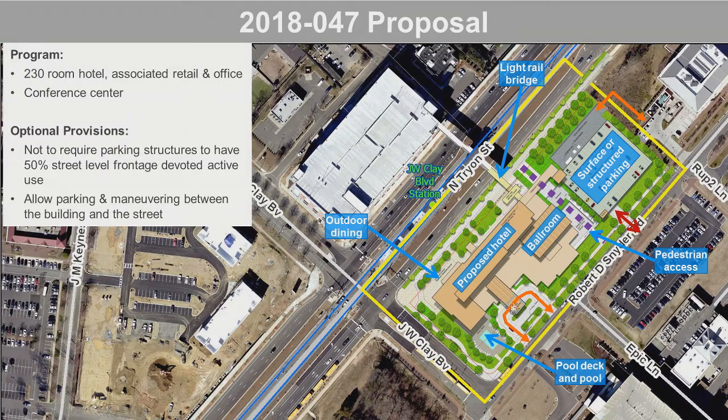There's an access on the back side, so it sits at Robert Snyder, J.W. Clay, and North Tryon. The main access, parking access for the hotel is in a porte cochere off the back side of Robert Snyder. And then an access to the parking deck. Again, the main core of the parking sits just to the north of the site.